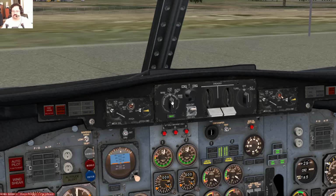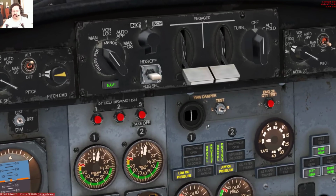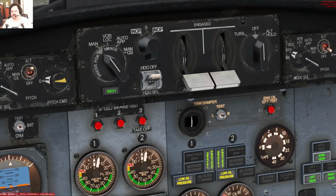These modes: that's localizer tracking, that's autopilot, and that's manual glide slope with the auto approach. That's auto approach with the glide slope, so effectively approach mode. Manual is nothing unless you put in the heading. Heading select obviously is one option. Heading off, and then the neutral mode is also off, but it will return to that mode if, for instance, you're in heading select mode to intercept the localizer, then it would drop into the neutral mode to intercept that localizer. Heading off means that it's completely off.